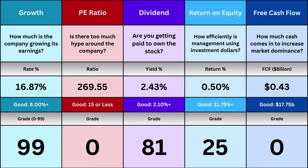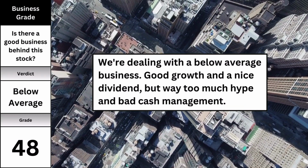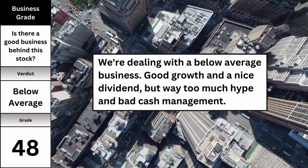Okay, as I said, those 5 metrics we just went over tell me what kind of business we're dealing with. With a business grade of 48, we're dealing with a below average business: good growth and a nice dividend, but way too much hype and bad cash management.